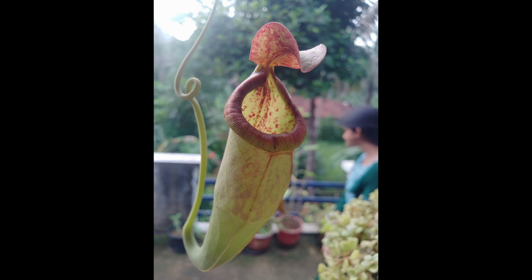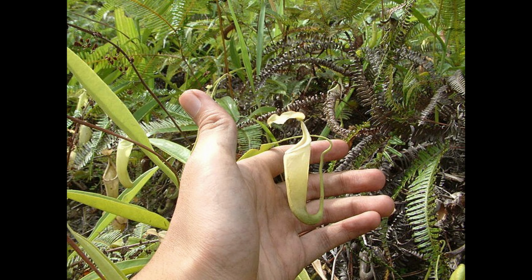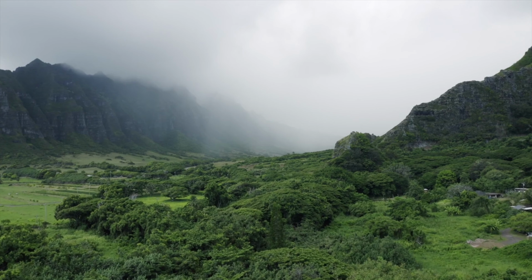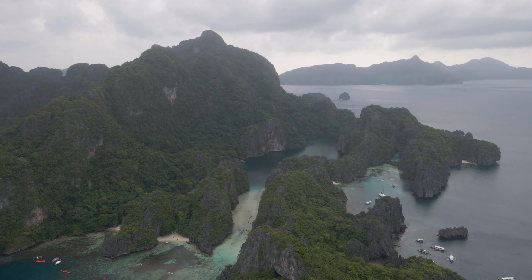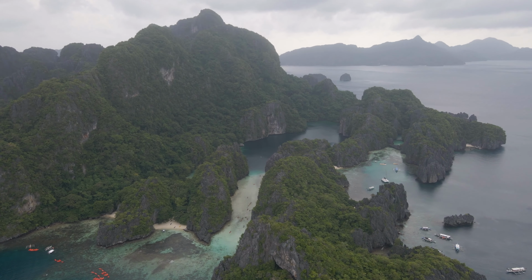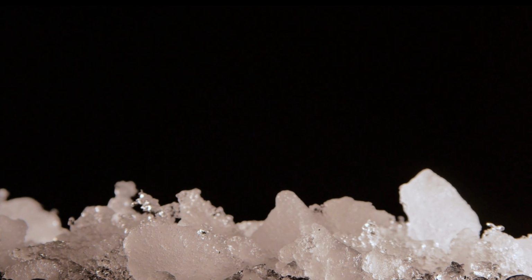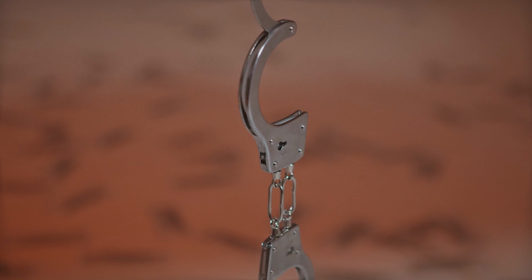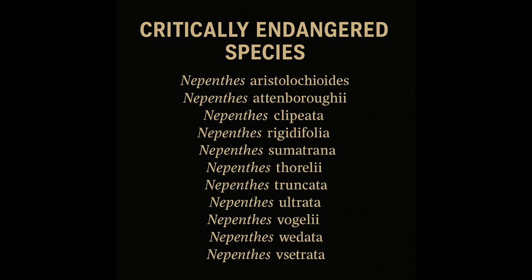What makes Nepenthes fascinating is that many species are endemic, which means they exist in only one specific place on Earth. A single ridge, a single valley, or even one isolated peak shaped by millions of years of evolution. Because of this, many species are extremely vulnerable to climate change, deforestation, and illegal collecting. Some of the rarest pitcher plants have fewer than a few hundred individuals left in the wild.